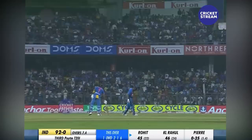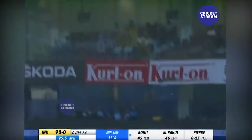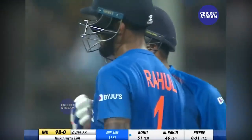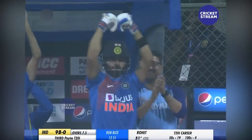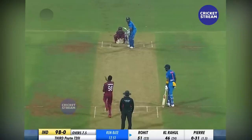And this extraordinary batting display from India. This time he goes straight and then he waters. It's gone very high and handsome. Gets to his 50, Rohit Sharma, off just 23 balls. Look at Virat Kohli all pumped up. What a start this is from him.